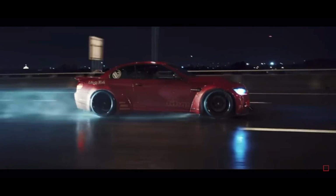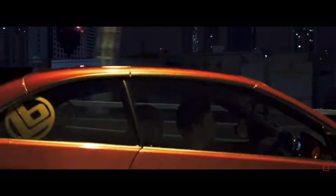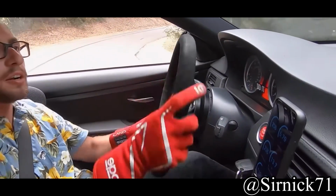But silver medal number 2 is the gosh darn BMW 335i E9X, whichever one you want to get, which is pretty much just a longer version of the BMW 135i that we talked about earlier, but this one is still somewhat affordable and a little bit cheaper than the 135i, so I gave it a spot higher. It comes with the same motor. It's a 3-liter twin turbocharged inline-6 that makes 300 horsepower either to the rear wheels or all wheels. They also look very good.